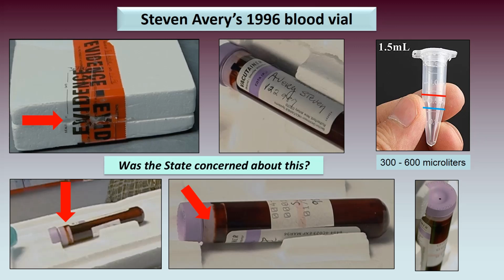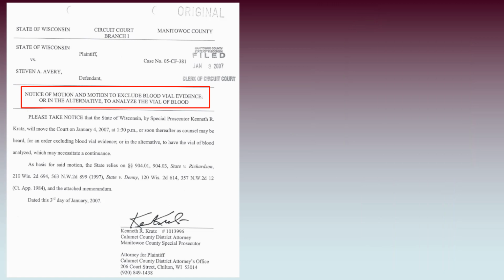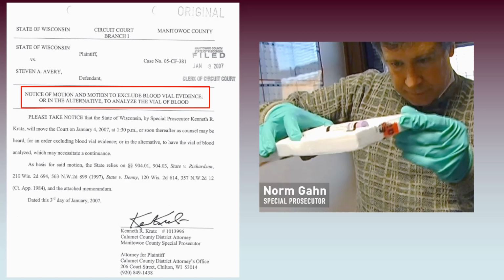Now, was the state concerned about this discovery? Absolutely it was. And let me quote here. Ken Kratz put in the following motion, and I'll read it to you. Notice of motion and motion to exclude blood vial evidence, or in the alternative, to analyze the vial of blood. So clearly, the state wanted to get on the front foot and suppress that evidence, or potentially to test that blood. So here we have a picture of attorney Norm Gahn having a look at the blood vial. And I would say that when he had discovered this, he would have turned white as a ghost.